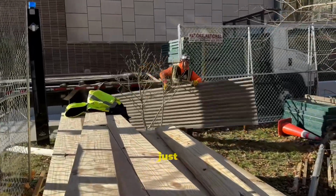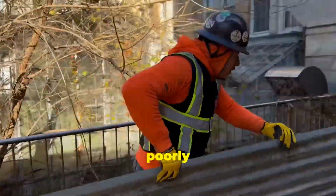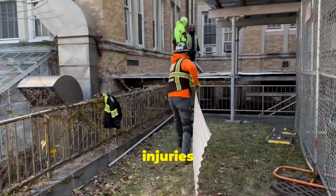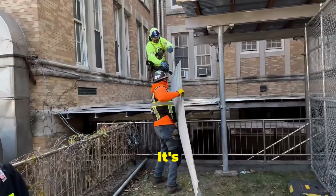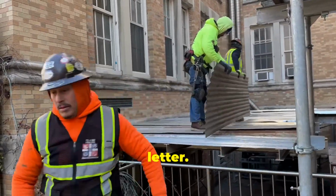Improper construction isn't just a violation, it's a recipe for disaster. A poorly built shed can collapse, causing injuries or even fatalities. It's crucial that every step of the construction process is followed to the letter.